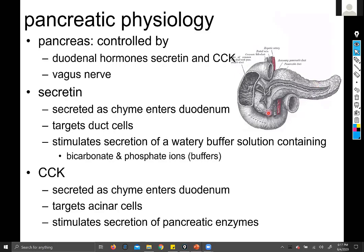So here's the pancreas, and here you can see a little bit more of how it's sort of plugged into the duodenum. So its activity is controlled by hormones that come from the duodenum. So these are secretin. Guess what that does? Causes secretion. So this one's nice because its name tells you what it's doing. And CCK.